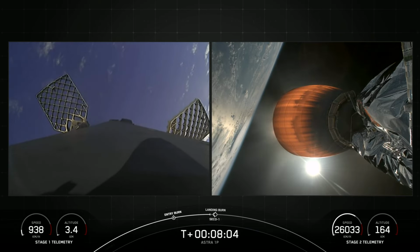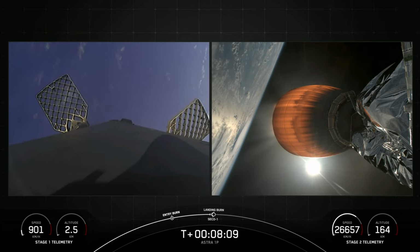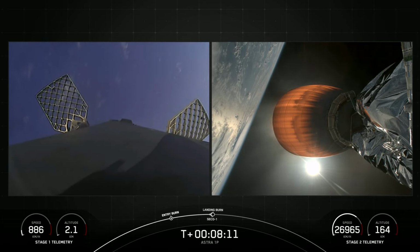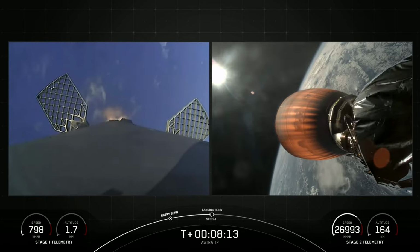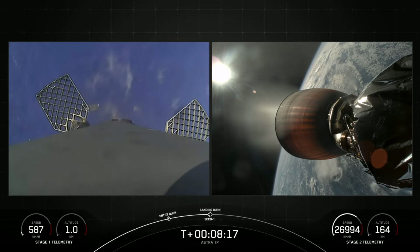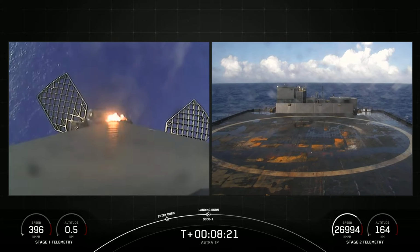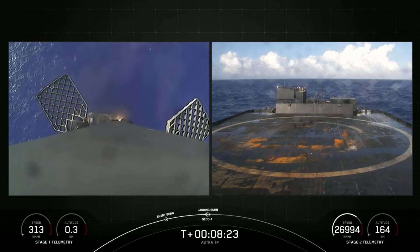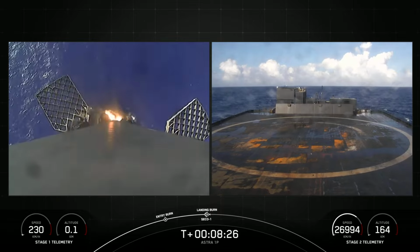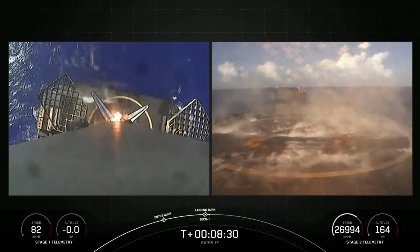It looks like we have a pretty clear view of the targeted landing area, so if you look closely, you might be able to see our drone ship come into view. Stage 1 landing burn. There we can see the drone ship in picture. Landing burn initiated. MVAC shutdown. Landing leg deploy.